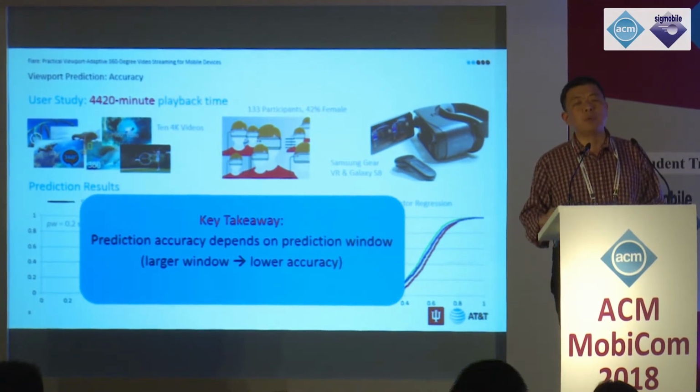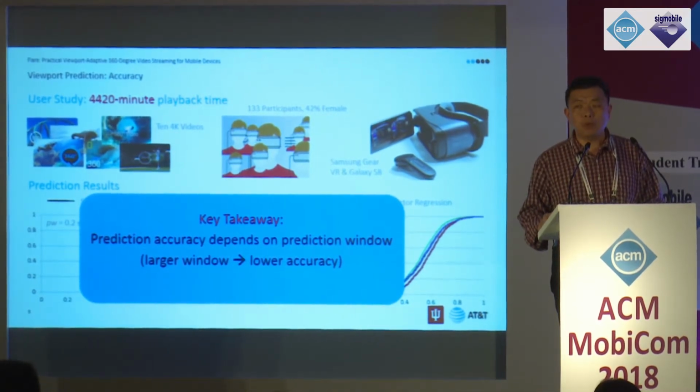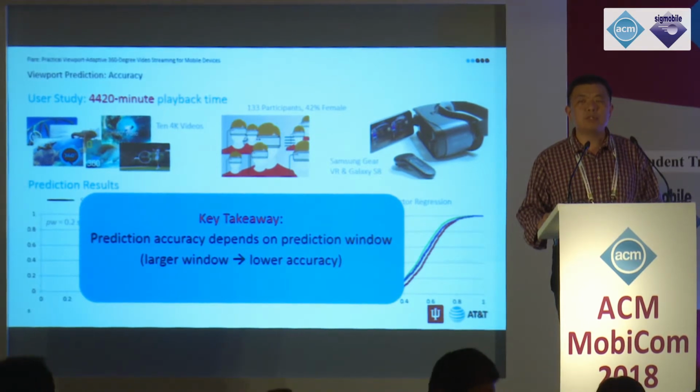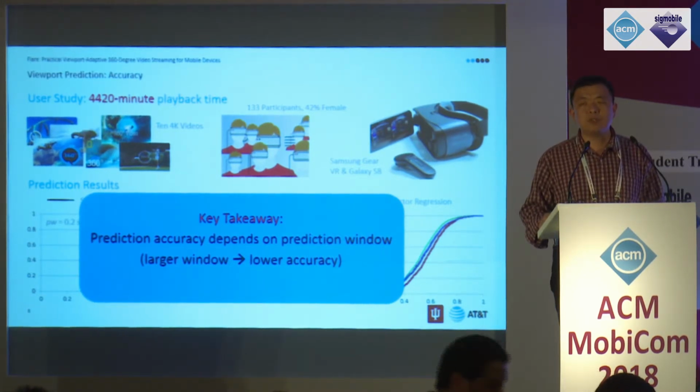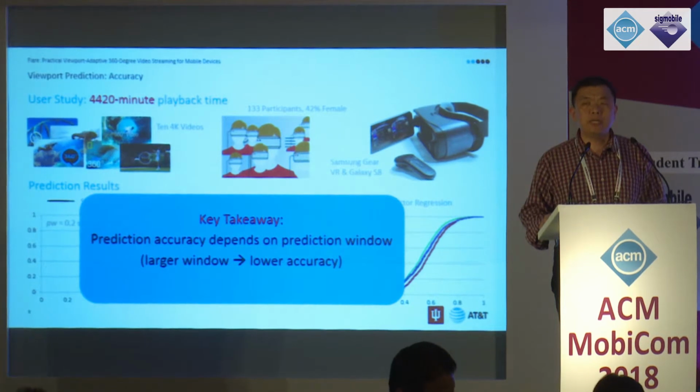So in Flare, we propose an adaptive solution that uses different models for different windows. And also at a given time instance, we perform multiple predictions for different prediction windows, and we keep updating the prediction as time goes on.